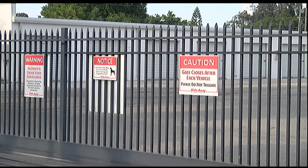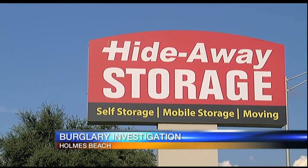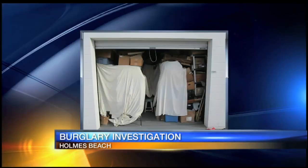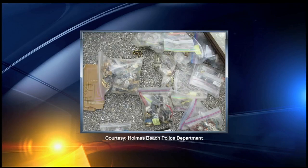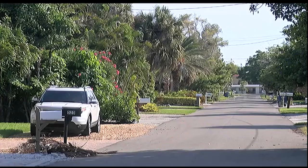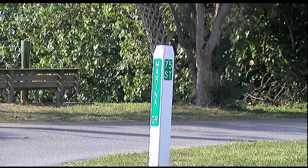A man accused of breaking into a Holmes Beach house last month and beating up the homeowner could be connected to other burglaries in the area. Police say they have found many stolen items inside the suspect's storage unit on Cortez Road, including guns, artwork, jewelry, and bicycles. Police are now trying to determine if Mark Snyder burglarized other homes in the area. Snyder was recently arrested for robbing a home on 75th Street and beating up the 71-year-old homeowner.